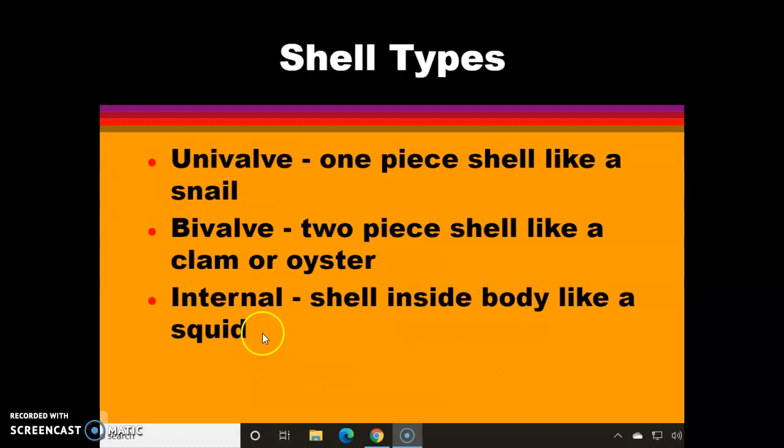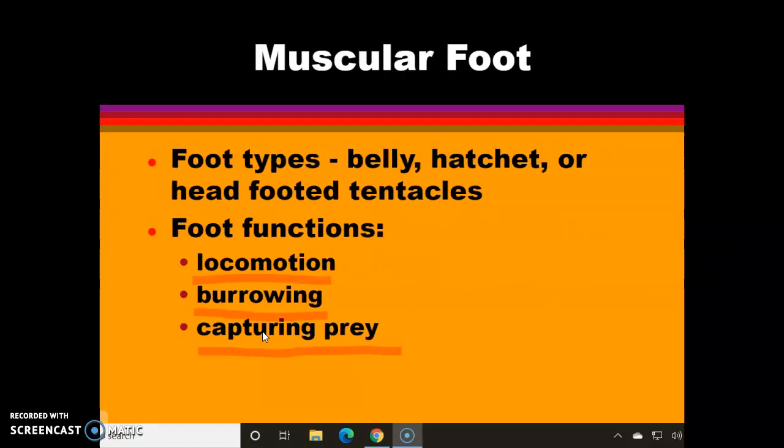They get that out of the water in their habitat. We have different kinds of shell types. We have univalve, that's one like a snail. There's bivalves that have two pieces like a clam or an oyster, and some have an internal shell strip like we find in the squid. Now, I've also told you they all have this thing called a muscular foot. It's not exactly like yours. Beside where it says foot functions, right there in the typed part, put locomotion, burrowing, and capturing prey.